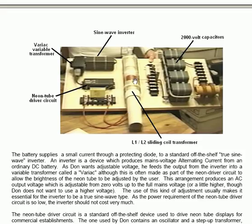Interestingly, this is the choke to smooth the output, and this coil here was originally used to power a circuit which fed the battery and kept it up to its full voltage. But in this circuit nowadays, that coil is redundant. It is not used at all.